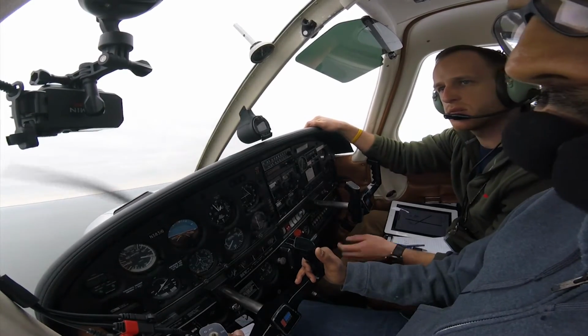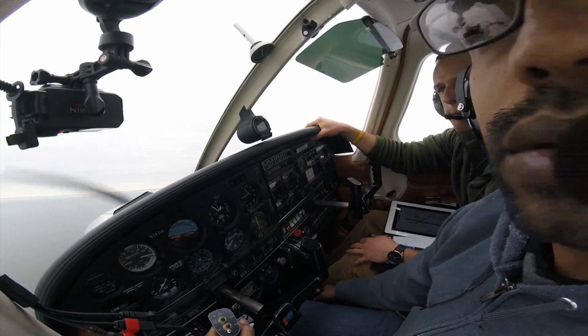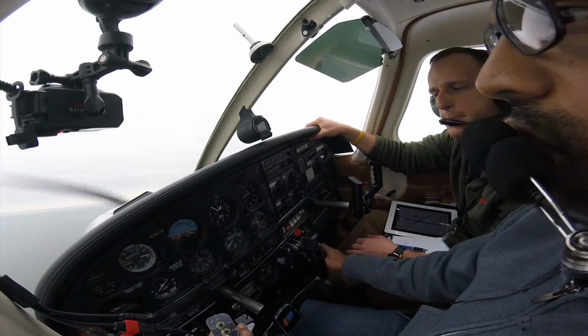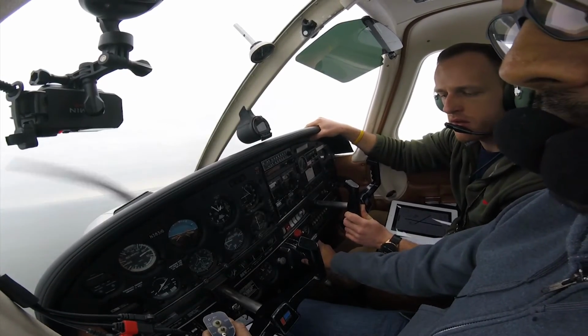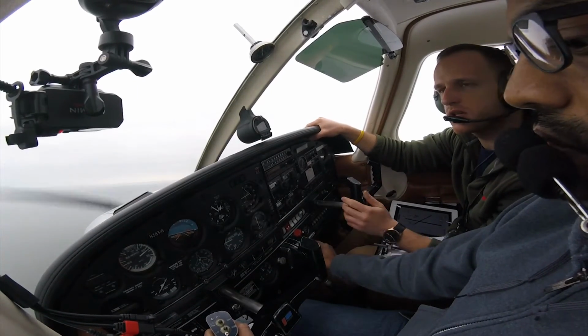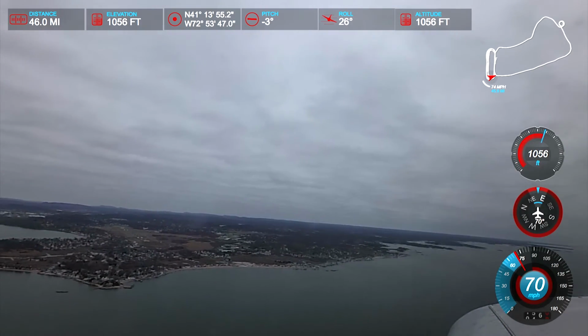So we're now about 45 degrees from the runway center line, so we can start the base. And once we get to the base, we're going to add a second notch of flaps. Second notch of flaps. Alright, and now we can pitch for about 70 knots and keep the power at 1700.